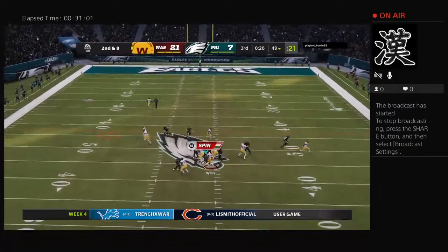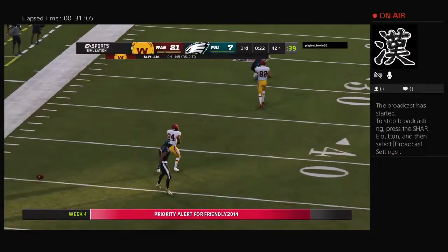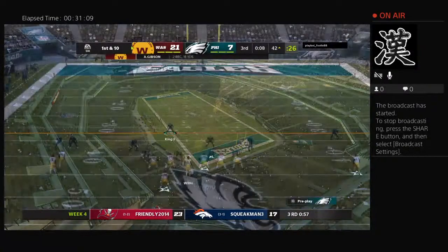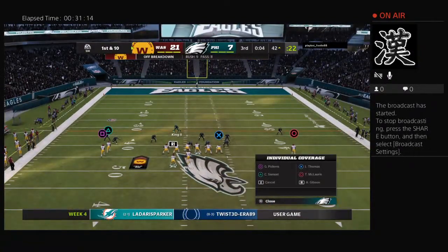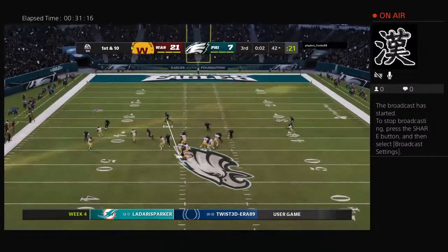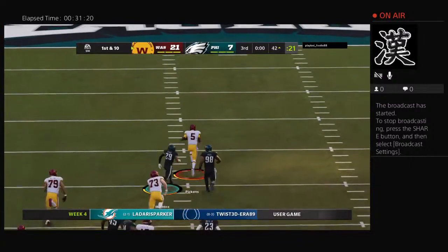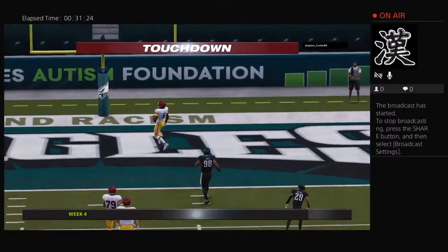They'll look to throw. That's out to the flat for Gibson. And this time he's able to take it down to the 42. That one a first down pickup of 8. Again, he'll drop to throw. Quick hitter here, it's complete. And he's got some space here. Touchdown, Washington.